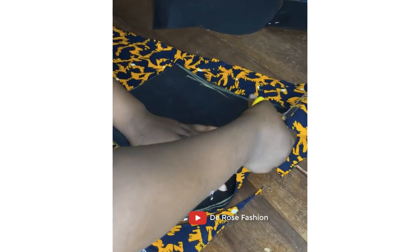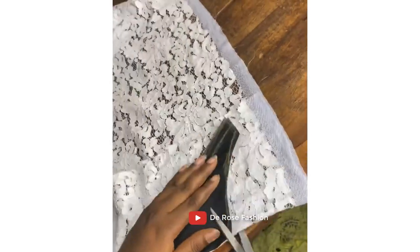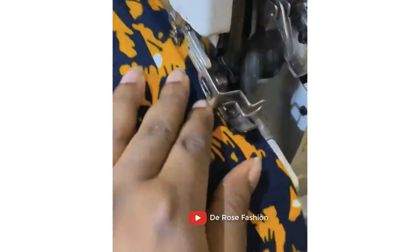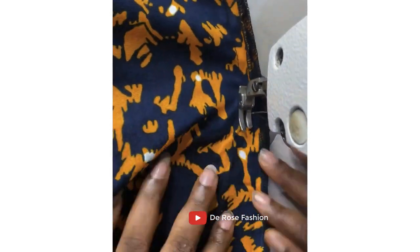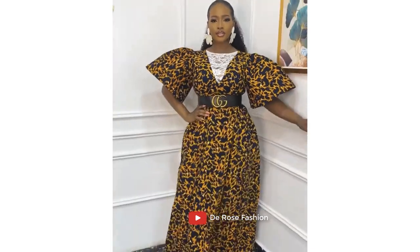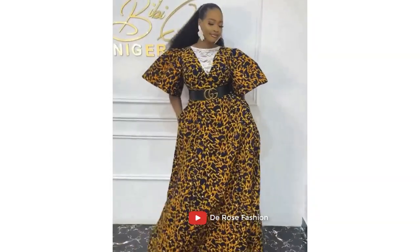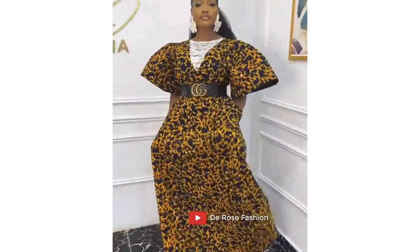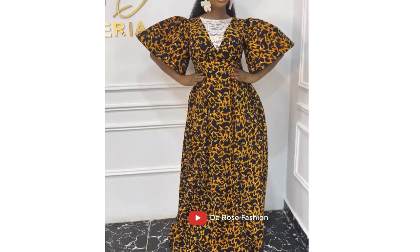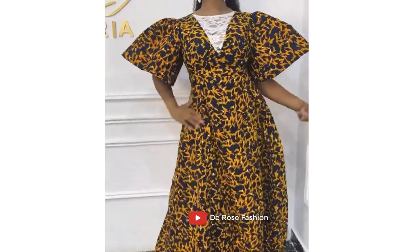Welcome back to another beautiful collection of Ankara style dresses. These styles are basically meant for all fashion lovers and all fashionistas all over the world. As you can see on your screen, we have a beautiful long gown. This gown is perfectly made, well crafted, and looking so beautiful. As you can see before the video of this gown, you see how it was cut and all that.